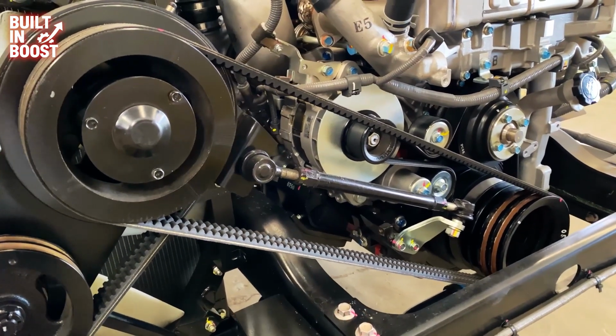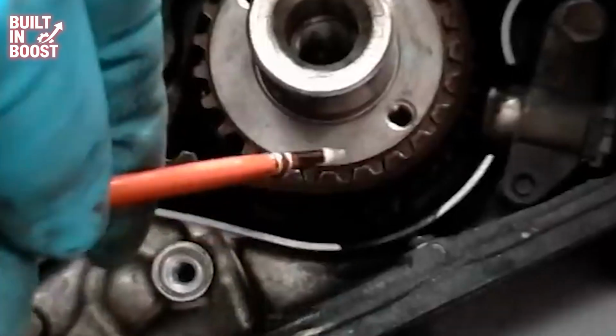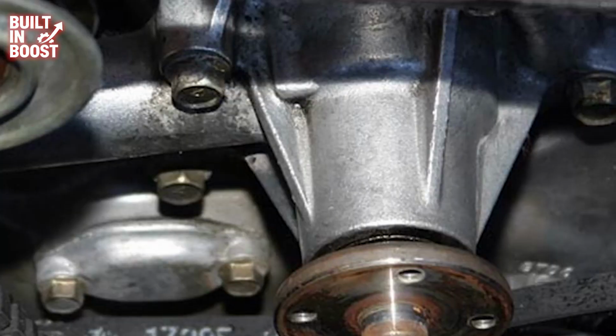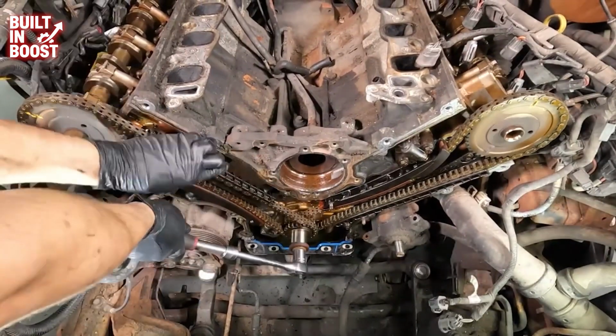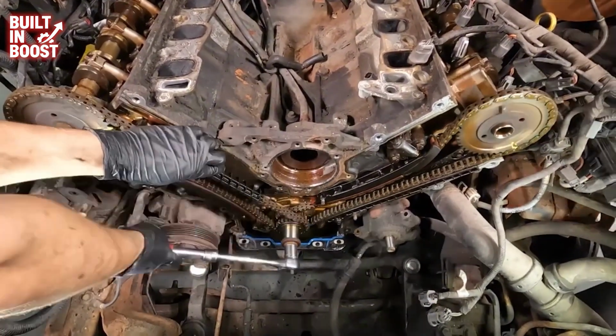Some engines have timing chains instead of belts, but chains stretch over time and can jump timing or break completely. The damage is just as disastrous whether you have a belt or chain system. A timing belt replacement costs $400 to $800 for most vehicles, including the water pump that should be replaced at the same time. Timing chains are more expensive to replace at $800 to $1,500 because they require more disassembly.